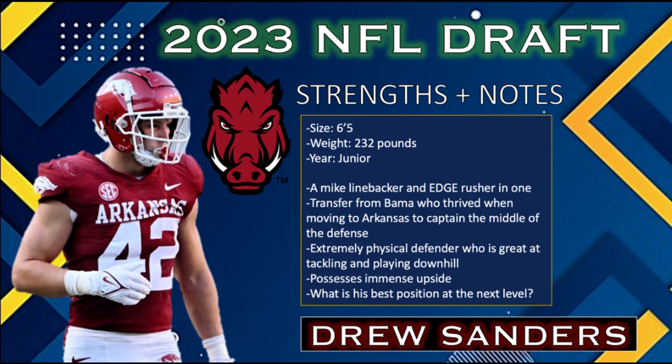Improvement-wise, he needs to improve as a tackler. Sanders switched from an on-ball linebacker with the Crimson Tide to off-ball in Fayetteville. The Razorbacks used him all over the box as a stack linebacker and all along the defensive line as an occasional edge rusher. Right now, I've got a rounds 1 through 2 grade on Drew Sanders.